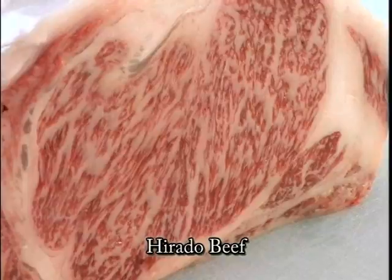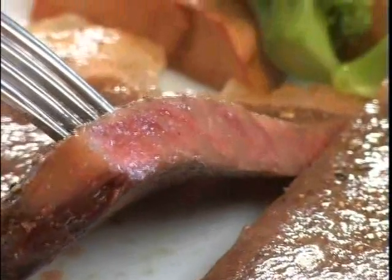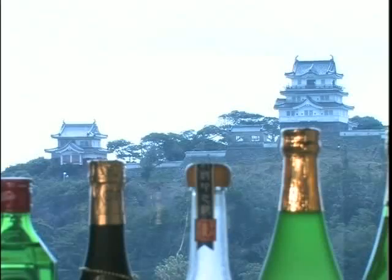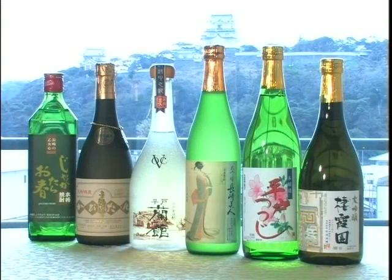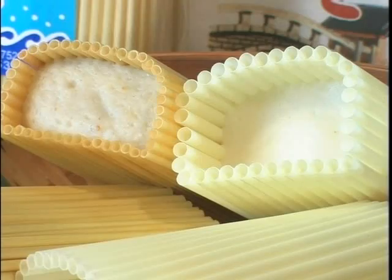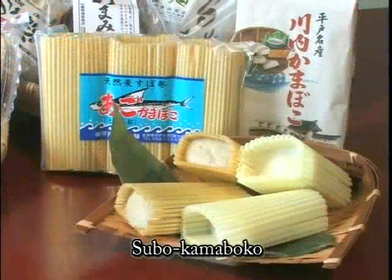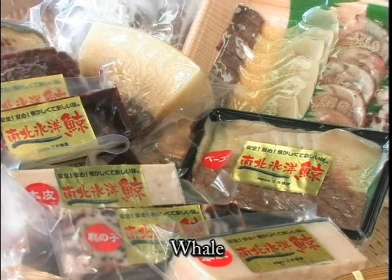And while we're speaking of Hirado delicacies, it would be remiss not to mention Hirado beef. Hirado beef is synonymous with high-grade gourmet beef. It is also fun to have several cups of locally brewed sake during the trip. Local gourmet treats also make good souvenirs. Subu kamaboko. Whale meat dishes are also tasty in Hirado, with its history of whaling.